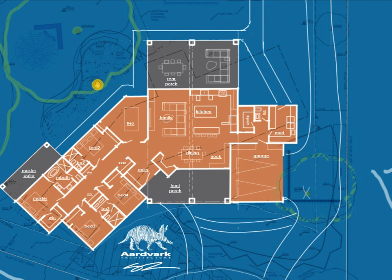We start going into the tree canopy area. I'm not saying that we couldn't do that, but I'm trying to stay out of the canopy just to help with the health of the tree. Already there's some existing hardscape here within the canopy of the tree.